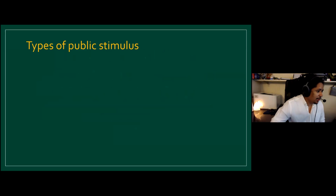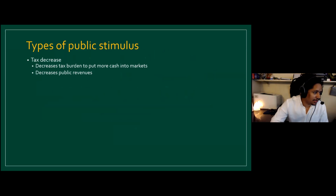Donald Trump passed a tax decrease. It's pretty common for the Republican Party to push these. Tax decreases will decrease the tax burden on individuals and businesses, which will have more money flowing through markets. One of the cons of tax decreases is that they'll decrease public revenues, and if you don't decrease spending, then it'll drive up deficits.